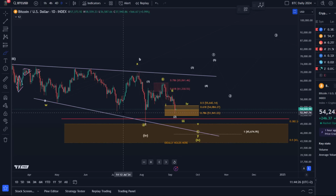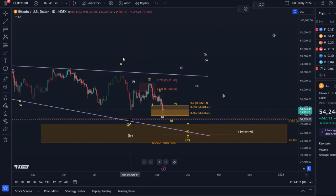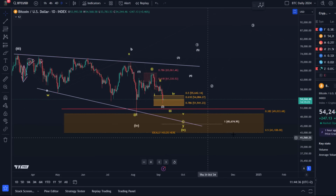So there are obviously these two scenarios. There's a bullish one, there's a bearish one, or let's call it at least a short-term bearish one. Well, it will turn into a much more bearish one if we see a break below 43K. But this is, let's say, at the moment not necessarily expected.